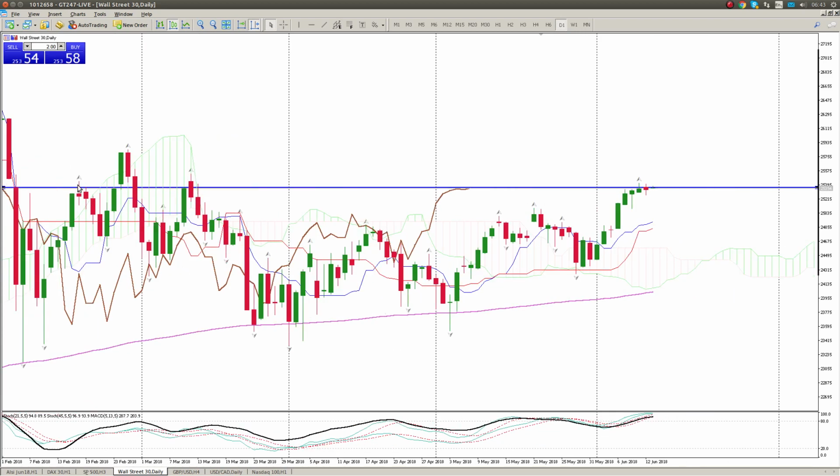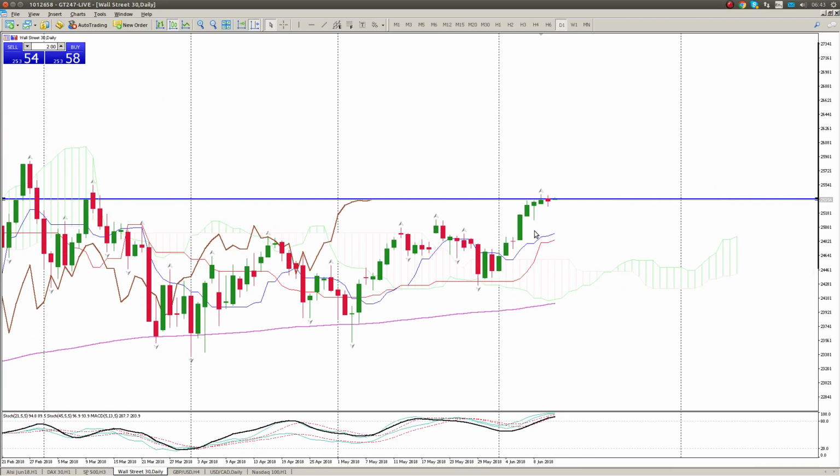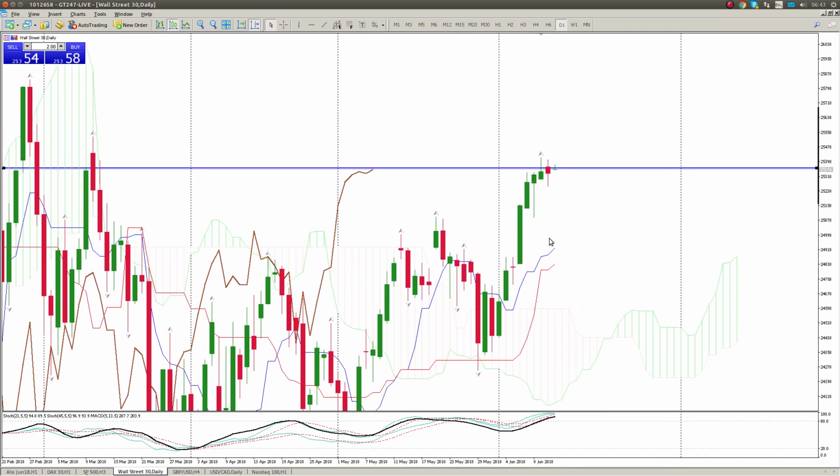We are at a pretty big level. You can look to the left and see there's quite a bit of interaction at this level. And we have formed two reversal bars in a row. So this was a reversal bar. It needed confirmation. The hanging man needed a red bar afterwards. It didn't get it, so null and void. We then got a pin bar off the level, and we broke below it.